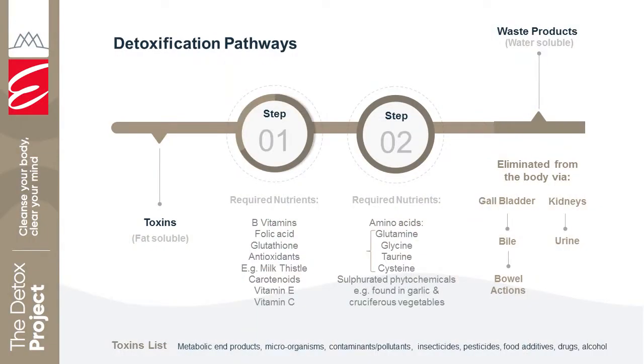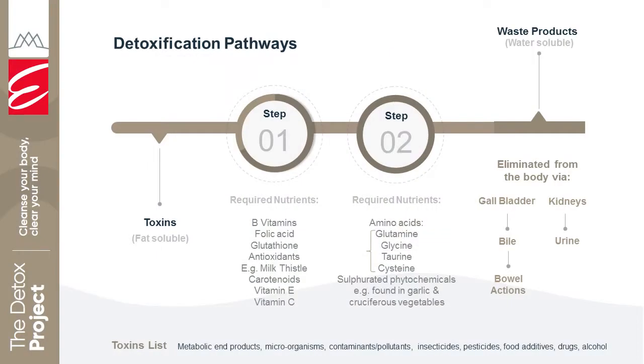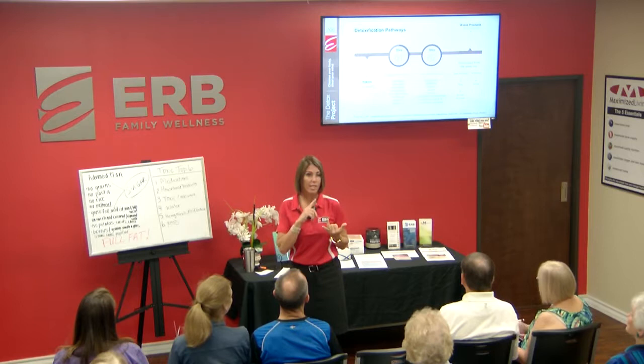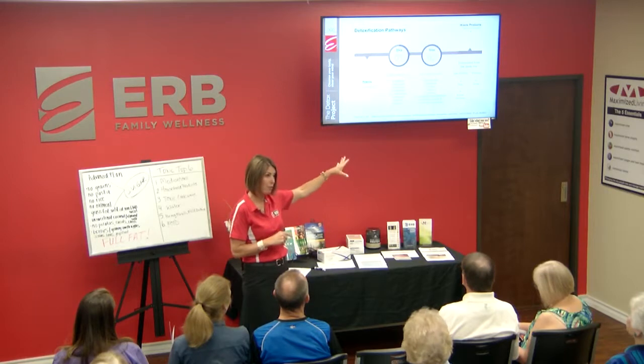Now, step 2 has required nutrients. That's going to be the amino acids that you're going to find in the perfect protein that Max Living sells. That's going to be maybe an action step for some of you. It's also going to be sulfurated phytochemicals found in garlic and cruciferous vegetables. So for people who say, I don't like broccoli and I don't like cauliflower, you need to learn to like it. Put some Celtic sea salt on it. Put some hot sauce on it. I don't care. Learn to like it, because you have to have it for step 2.